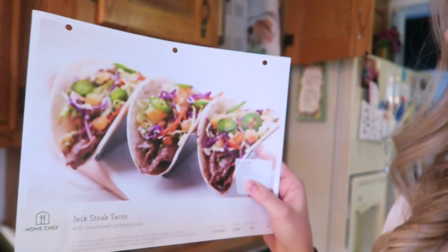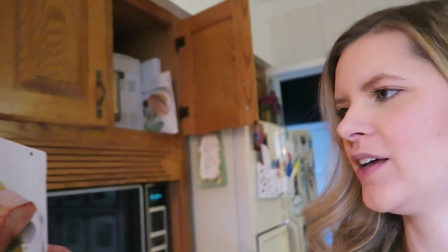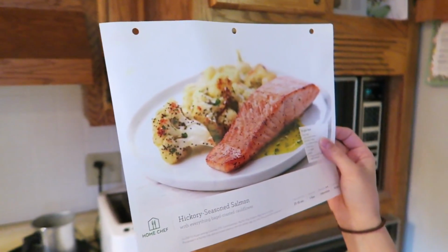Their meals are really, really good and have hefty portion sizes, which I love because I'm hungry these days. I'm still breastfeeding and I'm hungry all the time. Last night we had these jerk steak tacos. It was seriously so good. And we also recently had this hickory seasoned salmon with cauliflower.